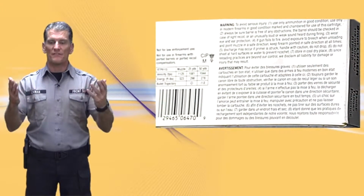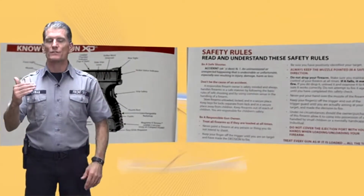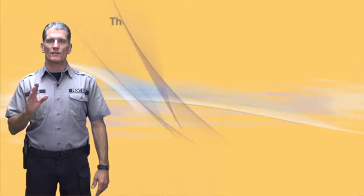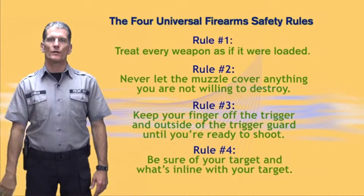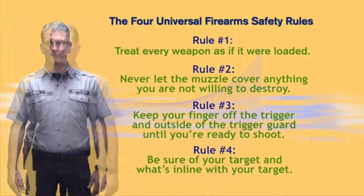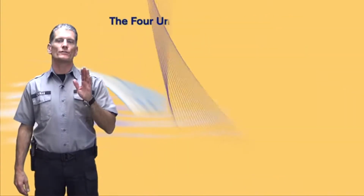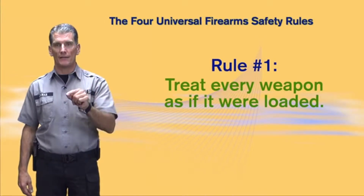If you look on the back of a box of ammunition, there may be 15 items listed. You buy a new gun, open up the manual, there may be 20 items. But really, in the end, firearms safety boils down to just 4 critical issues. These are known as the 4 Universal Firearms Safety Rules. So let's go through each one of these in just a little bit of detail to make certain that you fully understand them and, more importantly, can actually apply them.